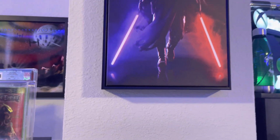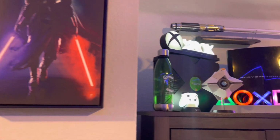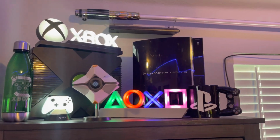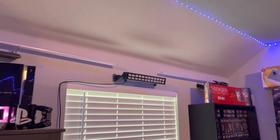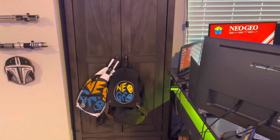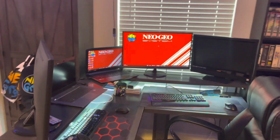And then to top it off, I've got a little framed photo of Revan at the top there. I love Revan from a Star Wars perspective. And moving over here, a couple of consoles that I found at Goodwill, that classic OG Xbox and then the backwards compatible PS3. And up top on the wall, a couple of Master Replicas lightsabers there. And then my Neo Geo bags from when I'm out and about. This is my station here.